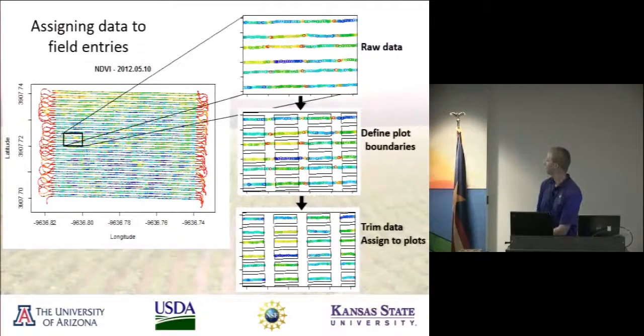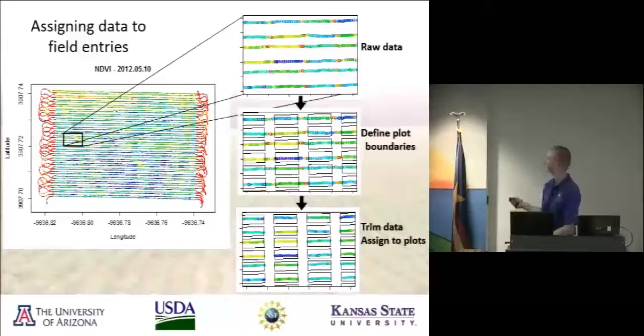And so we'll go into this in depth, but just the concept of if you zoom in on a small area of that, and these sensors are continually taking measurements along the field, using different coordinate systems to be able to identify and define the plot coordinate boundaries of the field plots, and then basically trimming out the data that would be in the alleyways between plots. Based on the row column design of that experiment, we can then assign that data back to individual plots.